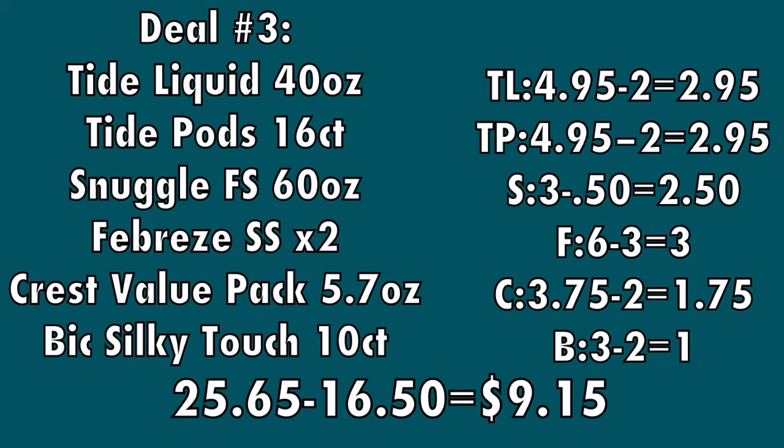Your next item will again be the box of the Crest Value Pack toothpaste, and this should be in the whitening. And your last item will be a package of the Bic Silky Touch razors, and this is a 10-count package of razors.